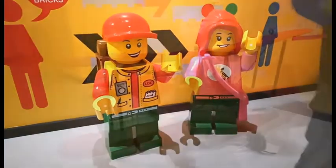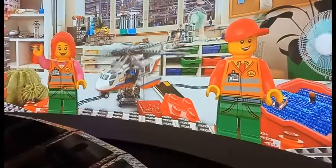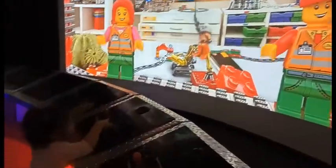Anyway, I'm going to show you a quick clip around the display of the Melbourne CBD that is made out of Lego. Here we go!